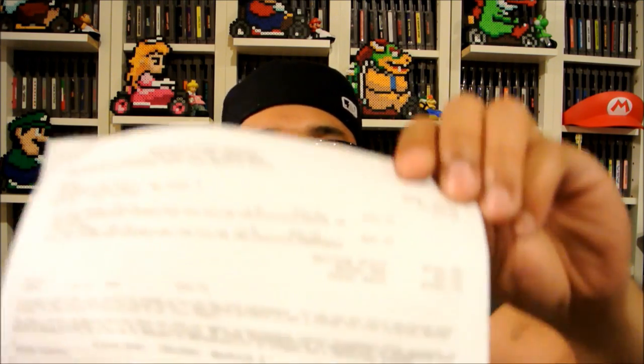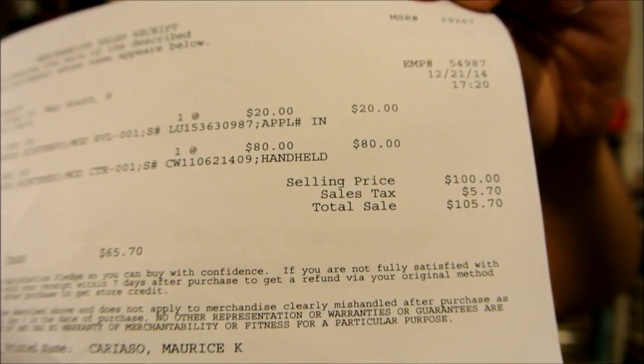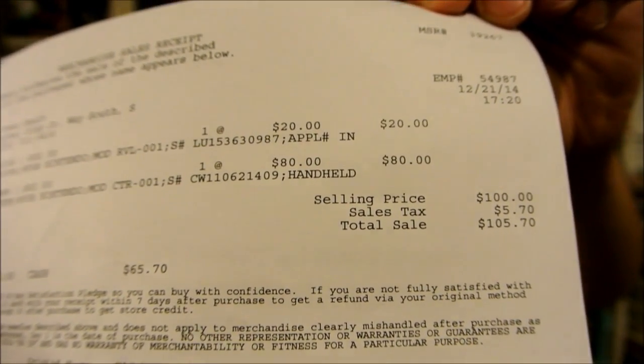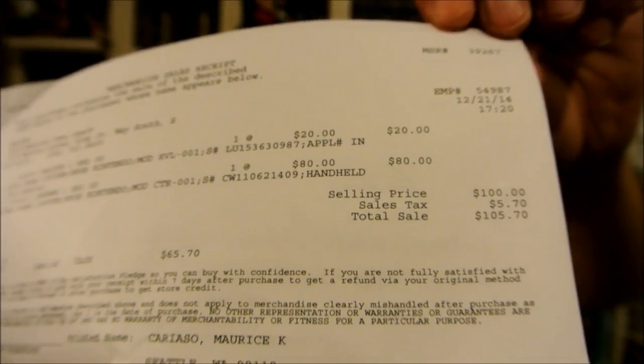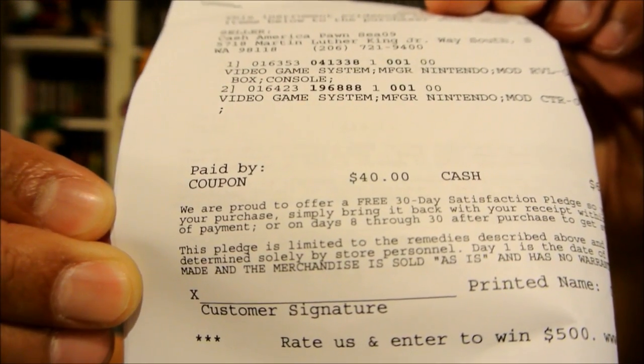Okay, I'll show you this now. I picked this up at a pawn shop. Hopefully you can see this. So $80 for a 3DS and $20 for a Wii. Okay? Okay, that's not a really good deal, right? But there was a $40 coupon. Okay? When you spend $100 or more. So $40 off 100 is basically 40%.